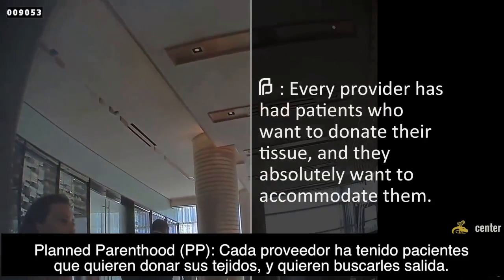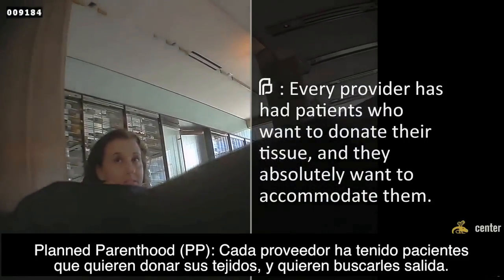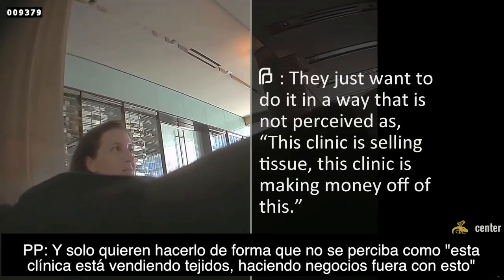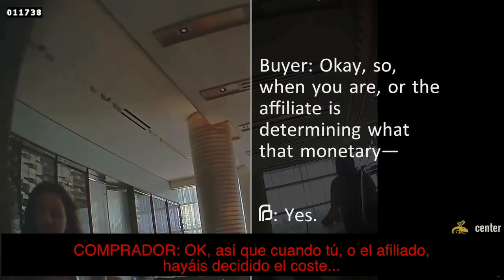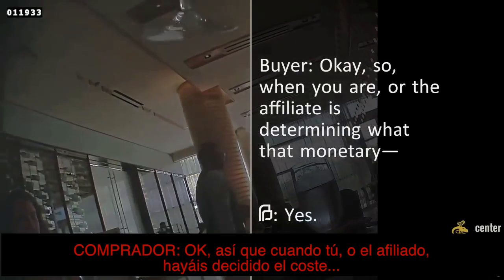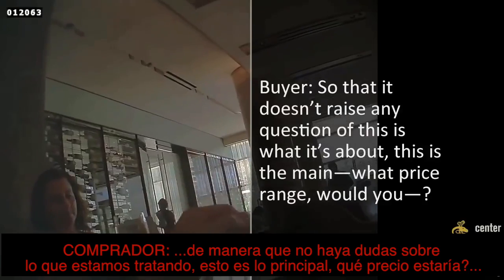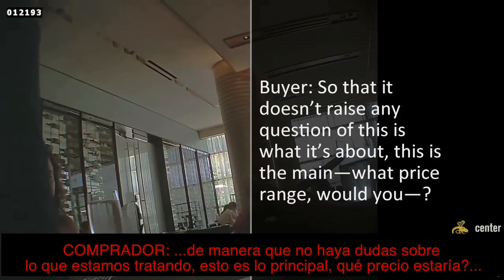Every provider has had patients who want to donate their tissue, and they absolutely want to accommodate them. They just want to do it in a way that is not perceived as this clinic is selling tissue, this clinic is making money off of this. Okay, so when the affiliate is determining what that is monetary. Yes. So that it doesn't raise any question of this is what it's about.